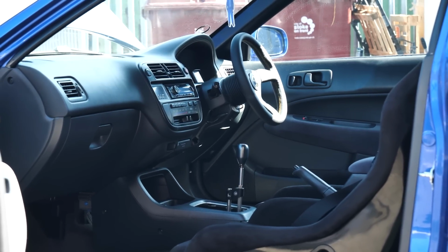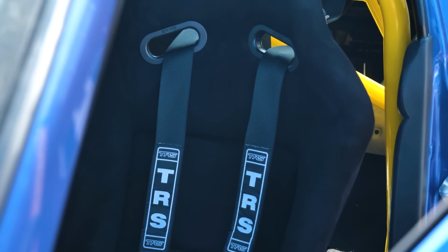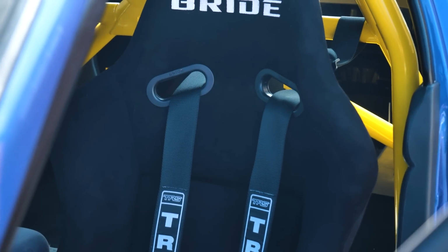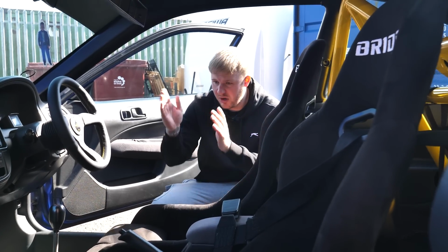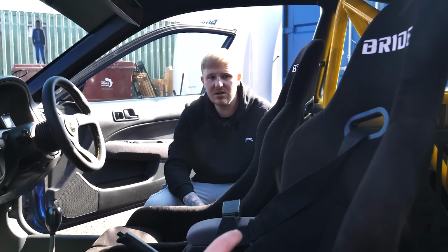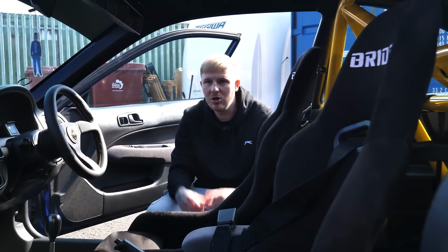And then obviously the harnesses, TRS harnesses, and that's about it really. But I've always said the best thing you can do to a car is a steering wheel, seats and a shifter. Yeah, I mean the seats and harness for me have always made a big difference, because when you are giving it some, it holds you with the car, doesn't it?